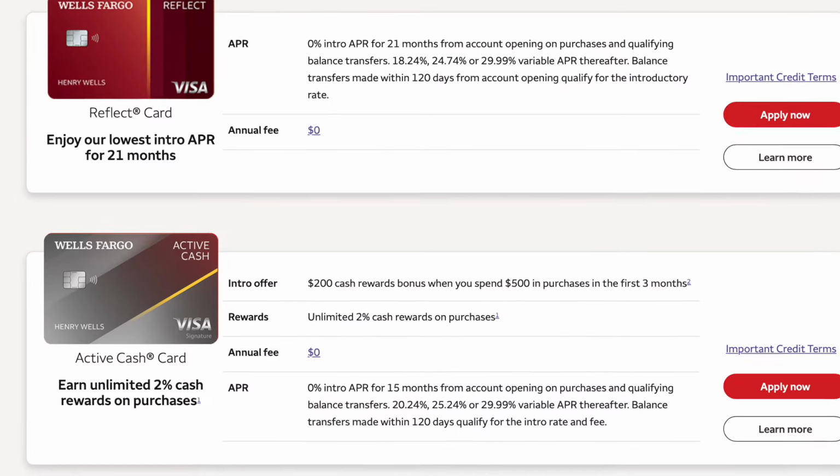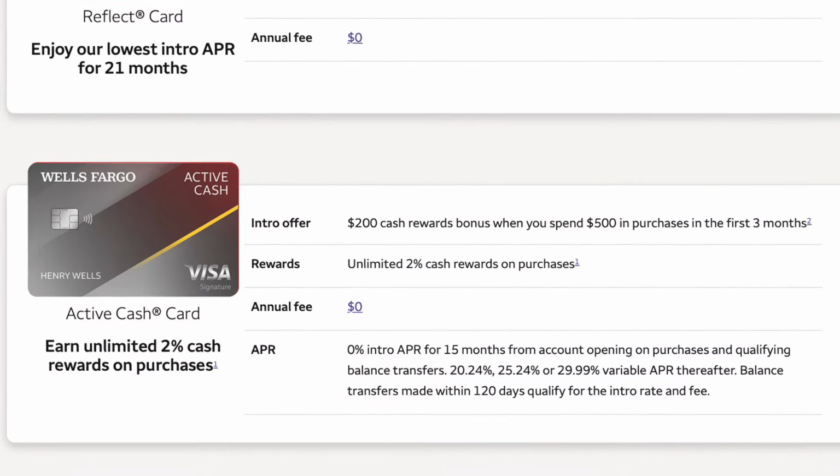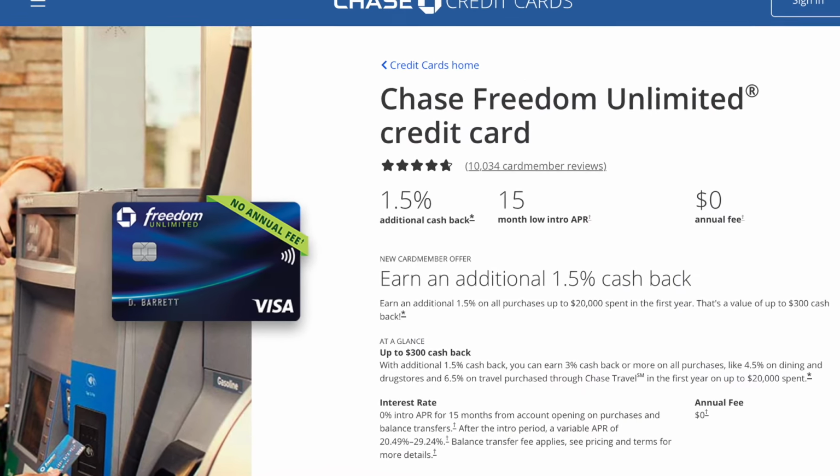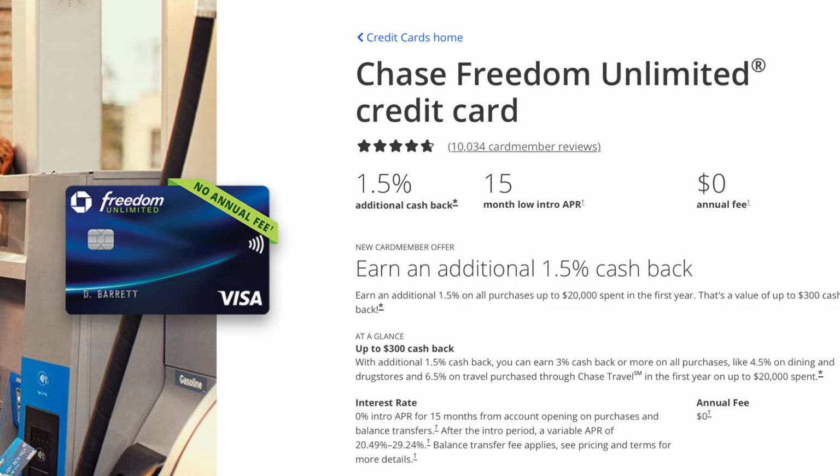So let me explain. Usually whenever you apply for a new credit card, sometimes they have a welcome offer where they give you a 0% intro APR on both purchases and balance transfers. And a quick example of what credit card you can actually do this with is the Chase Freedom Unlimited credit card. This credit card will give you a 0% intro APR for 15 months on both purchases and balance transfers.